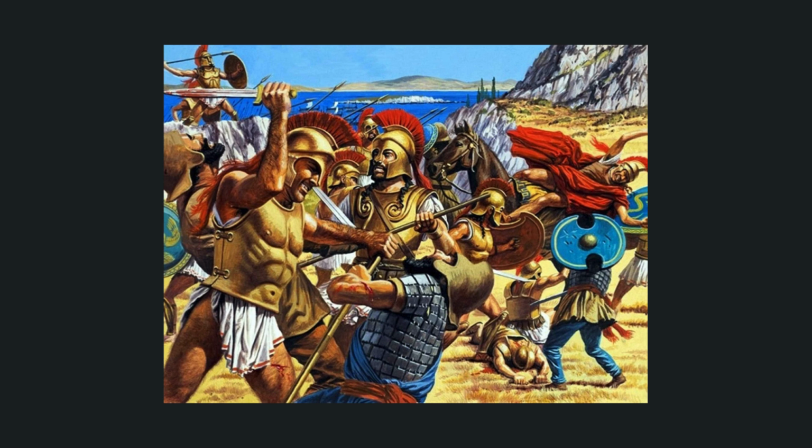When the Persian army closed in, the Greek hoplites charged, breaking through the Persian lines and driving them back to their ships. The Athenian victory at Marathon was a significant blow to the Persian Empire and helped to inspire the Greeks to resist further invasions.